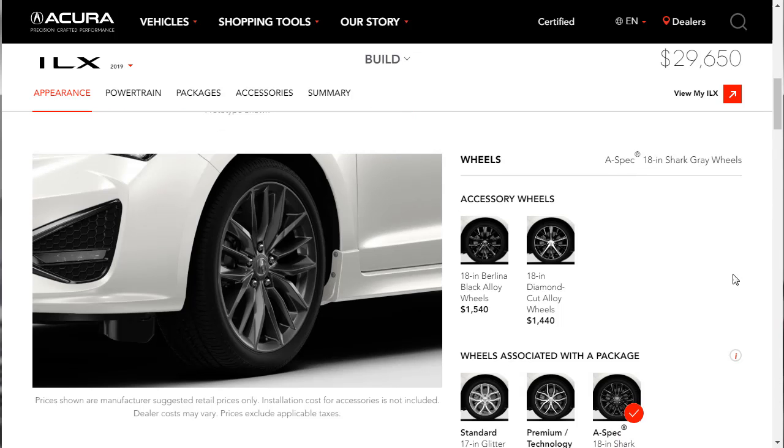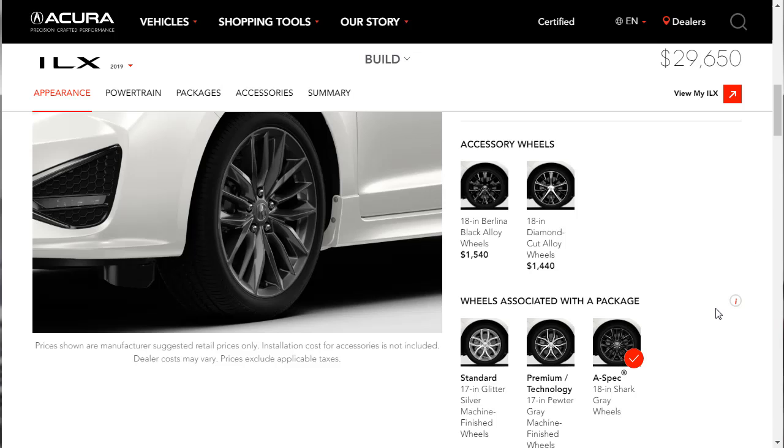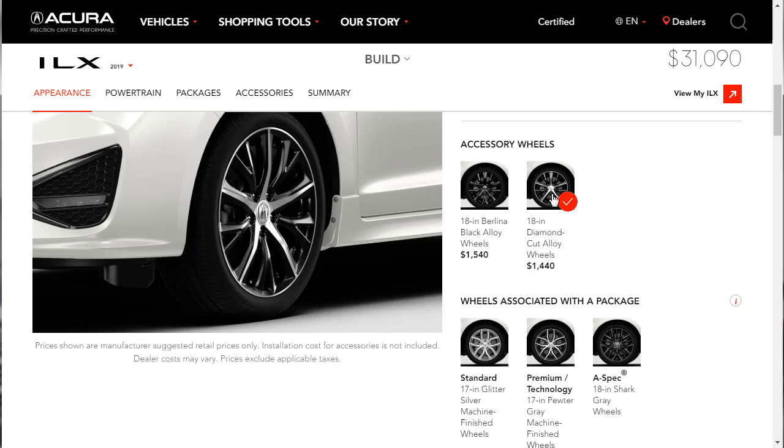Let's pay attention here. So the A-Spec wheel is an 18-inch gray wheel. All right, now I wonder, if I decided I wanted to get these wheels, would it remove the A-Spec package? Let's just try. No, it doesn't. Okay. What about these wheels? No, I think I like these.